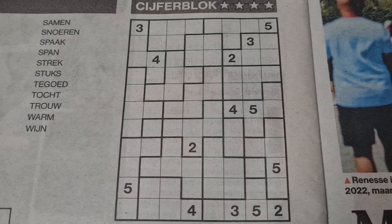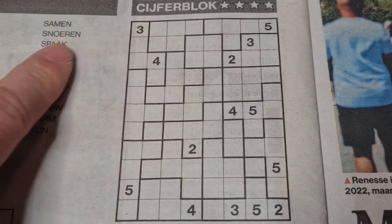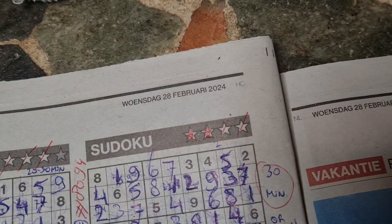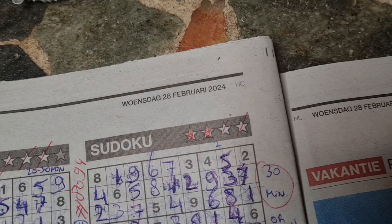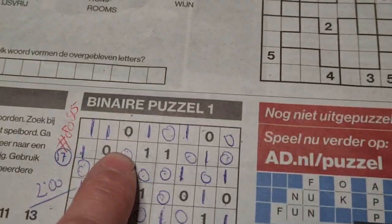The fourth and last puzzle is a jigsaw Sudoku. Jigsaw Sudoku with 4 stars, aka Tectonic. In Dutch, they call it cipher block. In Japanese, Suguru. In the additional of today's newspaper on Wednesday, February the 28th, 2024, almost end of the month. And I've already solved 3 puzzles: the 3-star Sudoku, the 4-star Sudoku, and the binary.